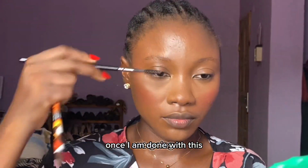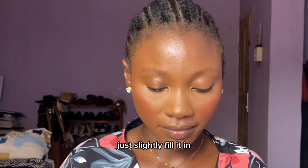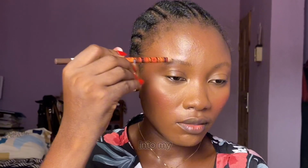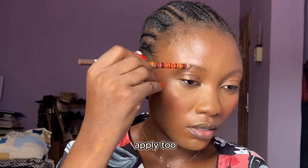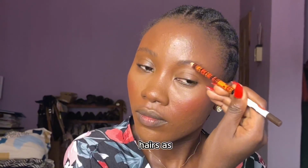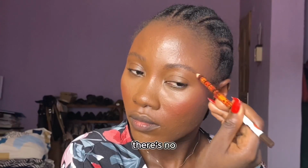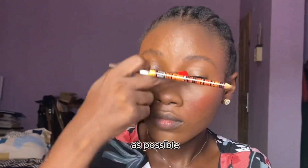Once I am done with this, we're going straight into my brows. Don't do too much on your brows. Just slightly fill them in. I do this by going in with my Milani brow pencil to just draw strokes into my brows. I make sure they look as natural as possible. I don't apply too much pressure. Then you do the same to the other side, so it can look as natural as possible, also filling in your hairs as lightly as possible. So with this, your brows look very natural. There's no need for concealing. You can go out with your brows looking like this, as natural as possible. You don't need too much.